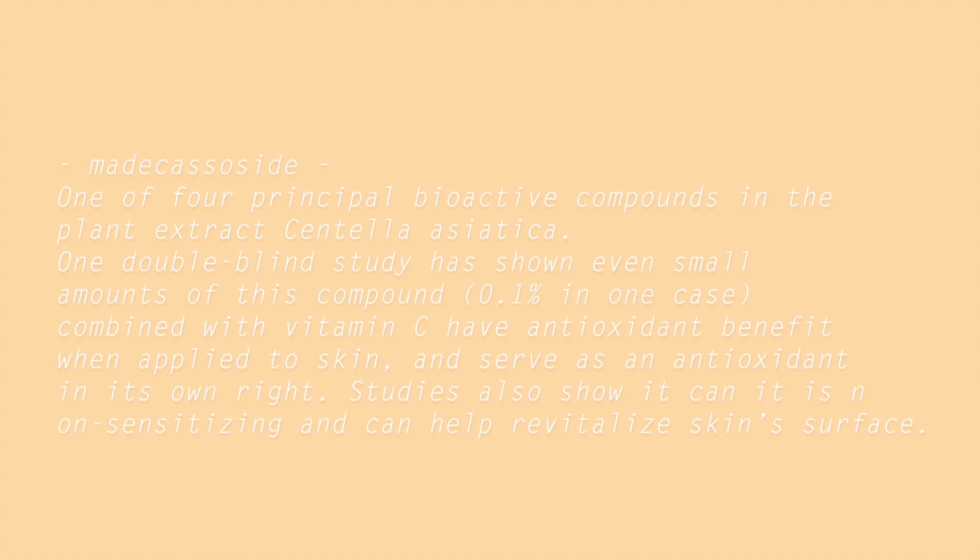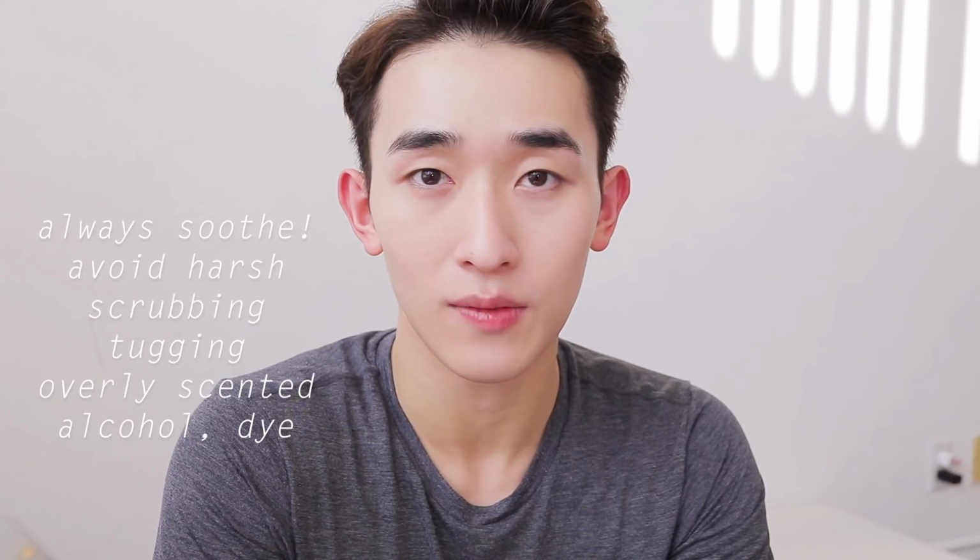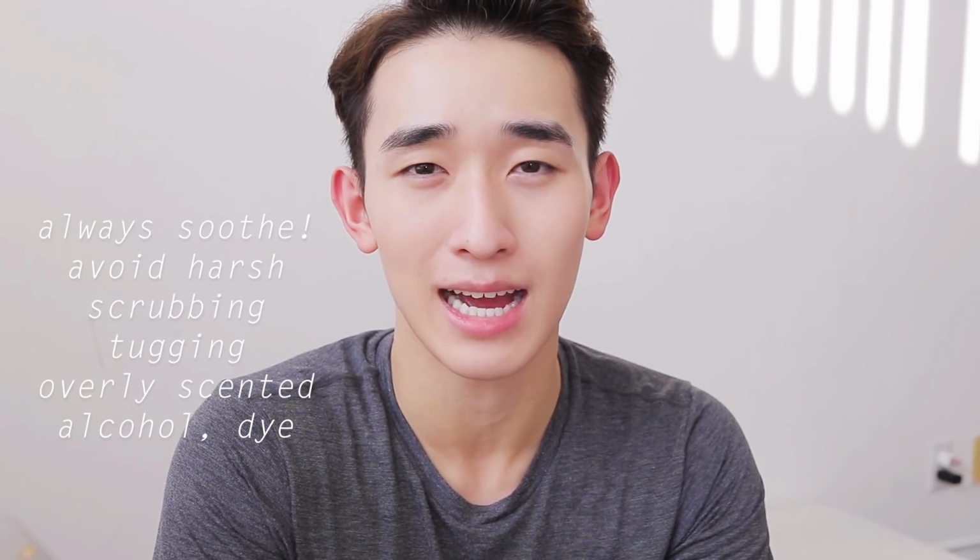agent. Some studies have also shown that MADECASSOSIDE paired with vitamin C actually boosts antioxidant benefits, which is why I always use my vitamin C serum under the cushions. MADECASSOSIDE also controls inflammation and soothes the skin, and it's very important for reactive or acne-prone skin to use soothing ingredients versus things that are abrasive or very harsh on the skin. You definitely want to avoid sensitizing products. Some people also use MADECASSOSIDE for psoriasis, and that's probably because of how soothing it is and how it controls inflammation. So I'm definitely a fan of MADECASSOSIDE, and these products all contain it.